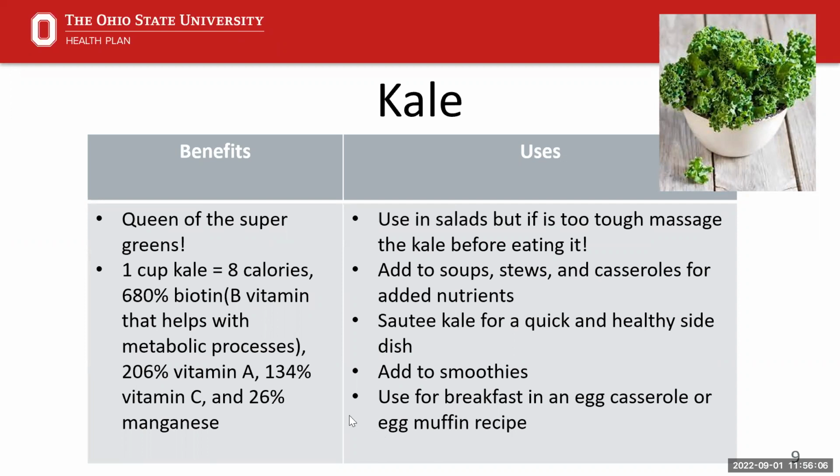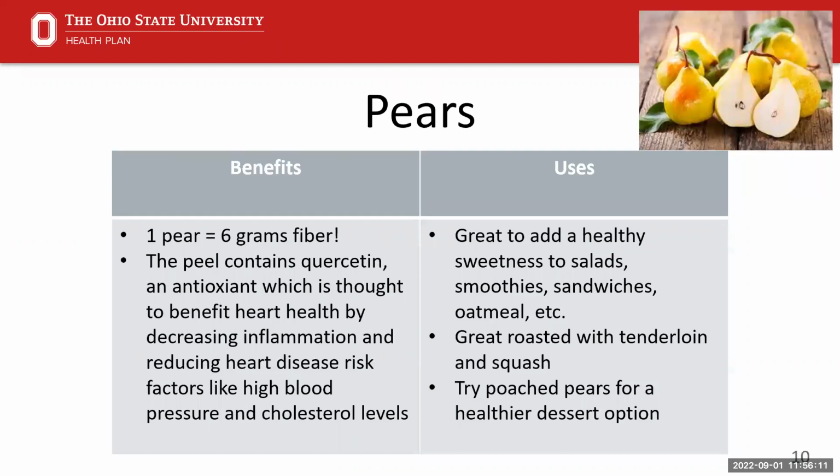So good. So next, guys, we have pears. We know apples are fall, right? And I love apples, but pears actually are fantastic in the fall, and you can get them year round, but they're honestly the best in the fall. And one pear equals 6 grams of fiber, which is pretty awesome. The peel also contains quercetin, which is an antioxidant that is thought to benefit heart health by decreasing inflammation and reducing heart disease risk factors like high blood pressure and high cholesterol levels.